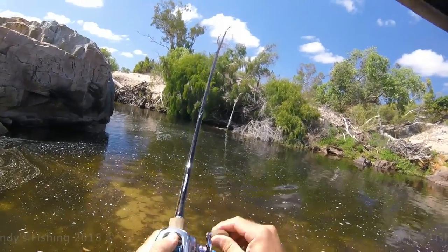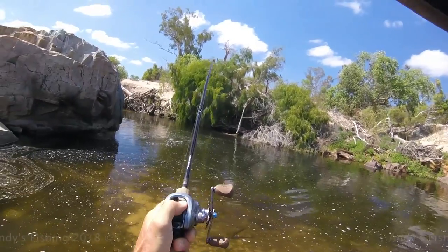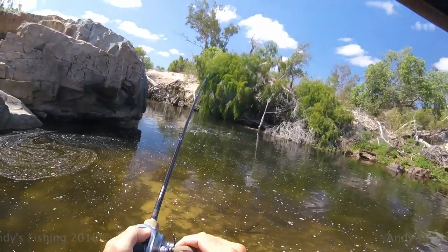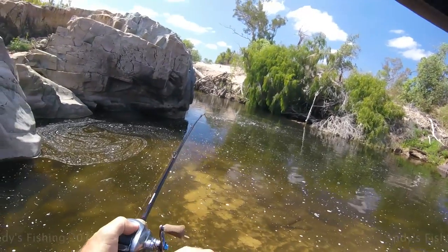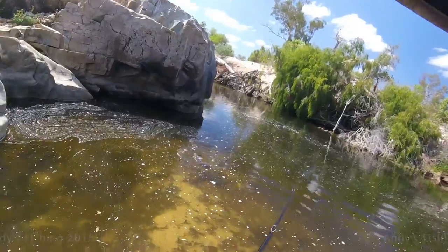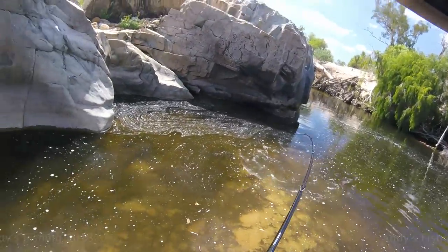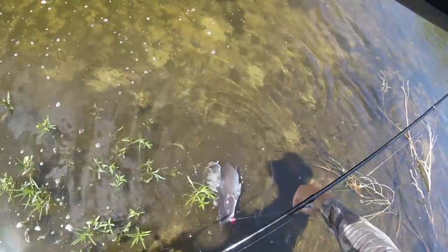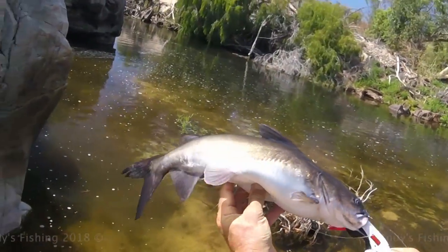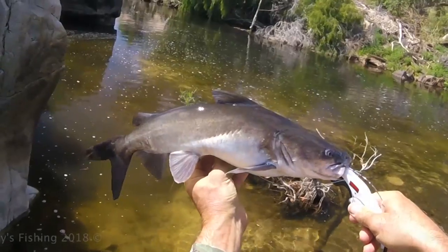Oh, definitely the hardest fighting thing in this river. And they did take a popper, or at least a ziggy. There he is. Oh, he's at least 50 centimetres, I'm going to say. Yeah, he's a good one. I had to get the hook out of him. Look at that. Yeah, they do fight hard.